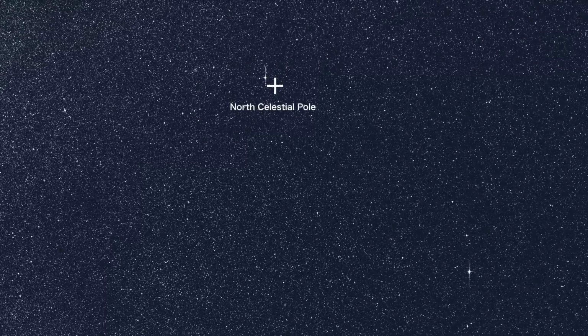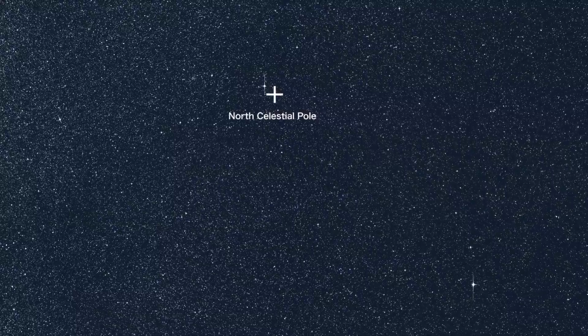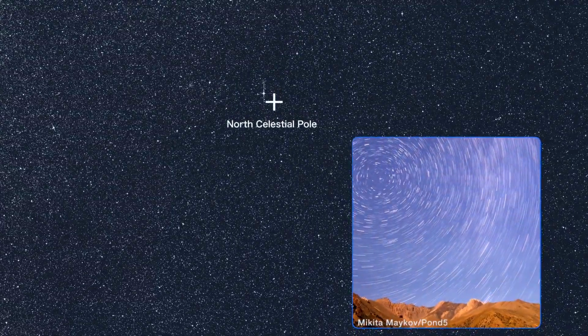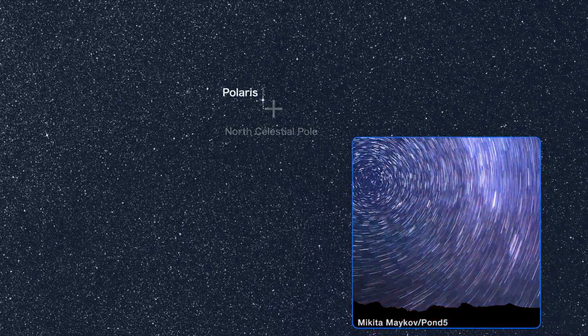More familiar to skywatchers is the north celestial pole. This is where the north end of our planet's spin axis intersects the sky. The whole starry vault appears to revolve around this point, conveniently marked by the nearby star Polaris.